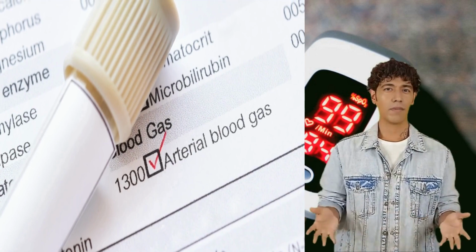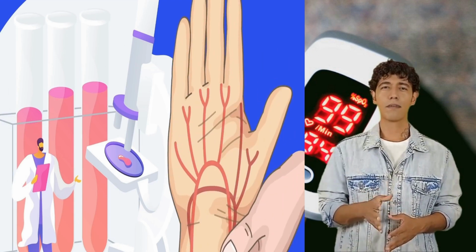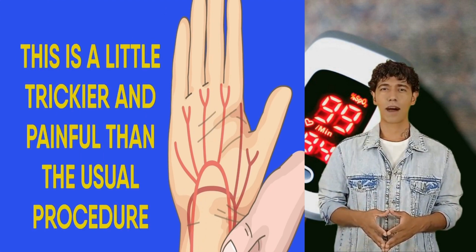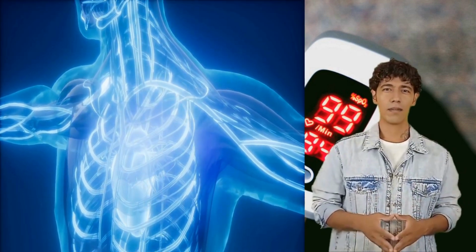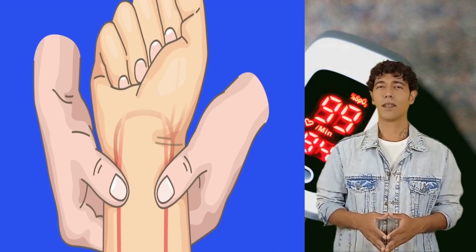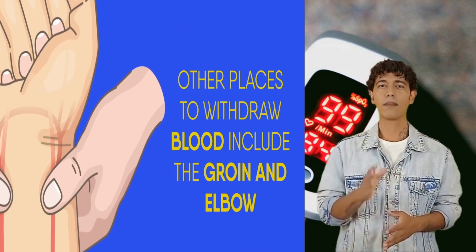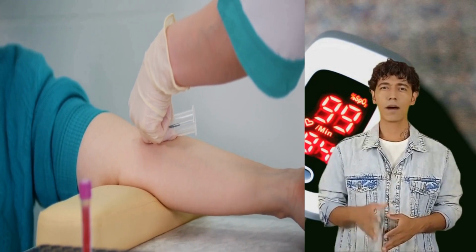Generally, while getting your routine blood checkup done, your blood sample is withdrawn from the vein. But for getting this test, your doctor will withdraw blood from your artery. This is a little trickier and more painful than the usual procedure. Puncturing the artery has to be done with a lot of caution. Arteries run deep inside your body, unlike veins which are usually visible. Reaching the artery is often a painful task. The artery on the wrist is preferred because it's the easiest to access. Other places to withdraw blood include the groin and elbow. However, some patients find this uncomfortable compared to the blood withdrawal from the vein on the inside of your elbow.